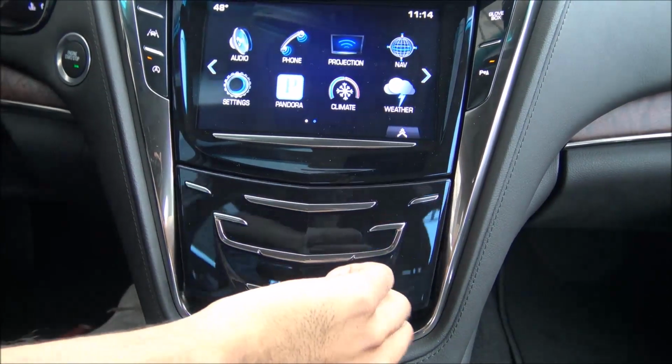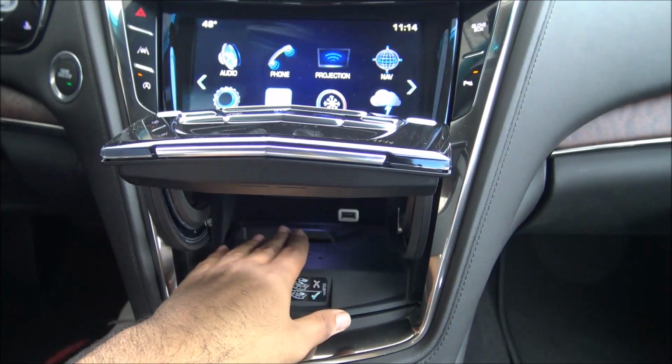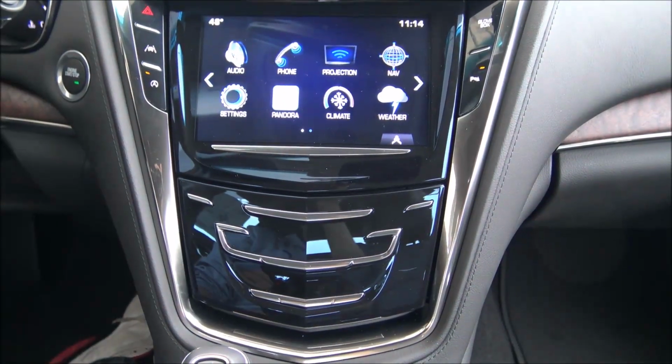Now coming right here, you have this lid that opens up, and then it reveals your little storage pocket and then your USB port. And it's a nice little feature if you want to impress your friends.